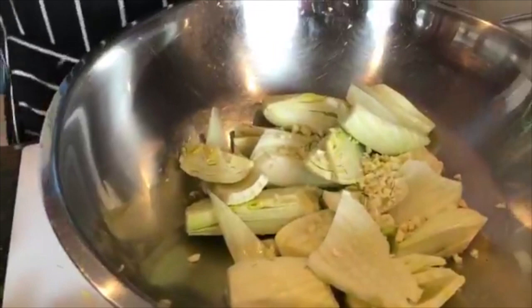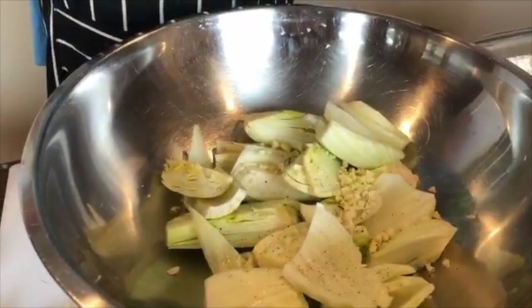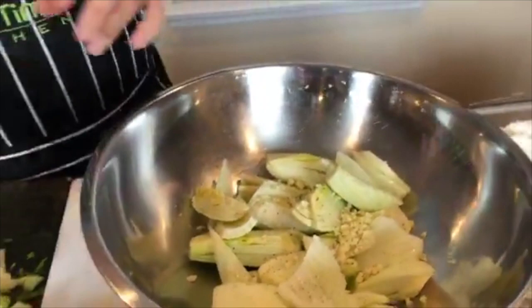So all we have in here with our fennel: fennel bulbs, which are trimmed, little cores taken out. We have some salt, pepper, and garlic. All right, we're going to cover this with a little bit of olive oil.